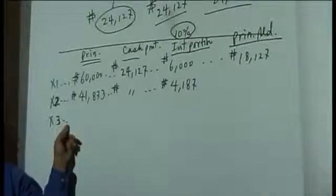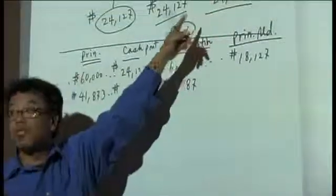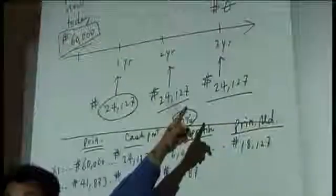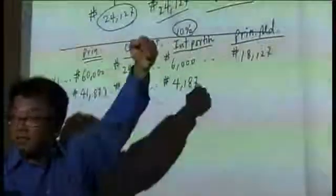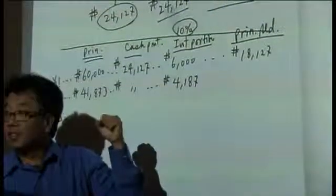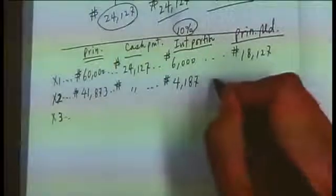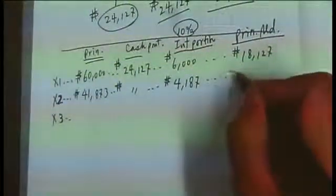Where do I want to go? I want to go all the way to the end of year 3, and what I'm going to prove to you, you already know what I'm trying to prove. What is it? Zero. Zero balance, party time. Right? So the principal reduction, the payment didn't change. So how much is the principal reduction? 19,904.